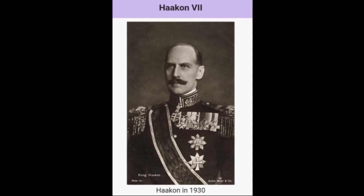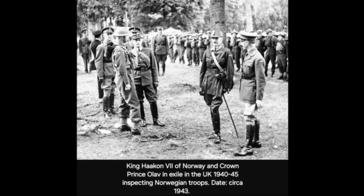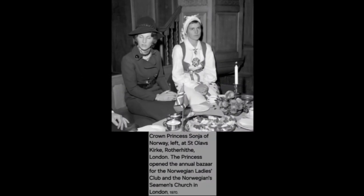And King Haakon VII of Norway. King Haakon VII and Crown Prince Olav in exile in the UK, 1940 to 45, inspecting Norwegian troops, circa 1943. And when King Haakon and the Norwegian government were in exile in England, St Olav's was their place of worship. Other royal connections: Crown Princess Sonja of Norway visited St Olav's Church, Rotherhithe. The princess opened the annual bazaar for the Norwegian Ladies' Club and the Norwegian Seamen's Church in London in 1970.